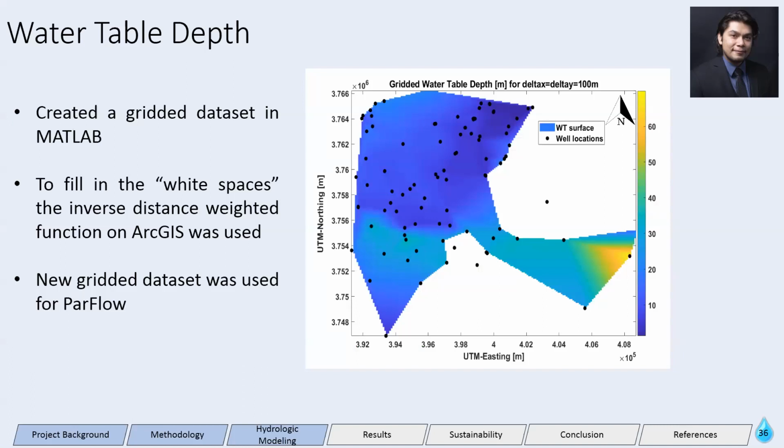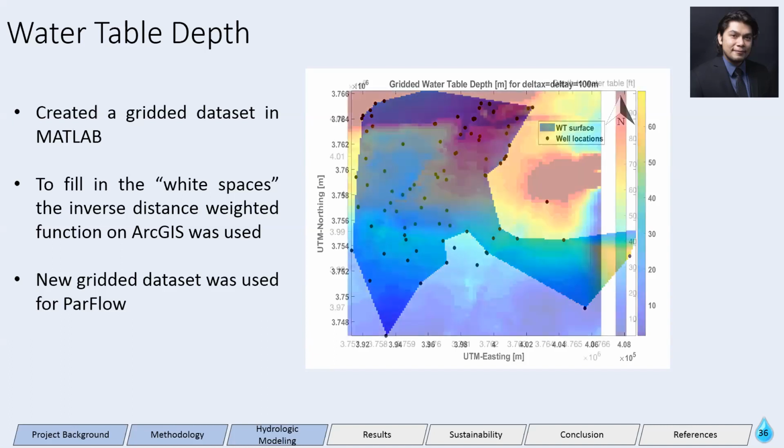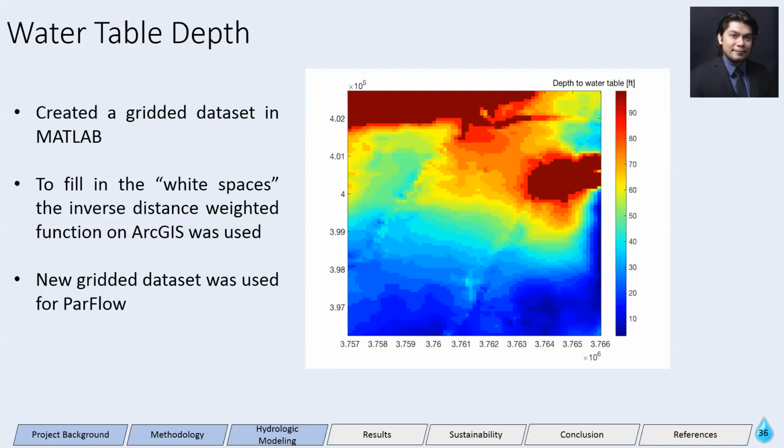After assigning a value to each well, a data file was created where latitude, longitude, and average head values were stored in it. A script was then written in MATLAB for two purposes. One purpose of the script was to convert the latitude and longitude into UTM coordinates, our x and y. The other purpose was to create a gridded file where well locations and their respective water table depth were in the right locations, as shown to the right. The gridded data was then sent to ArcGIS, where we interpolated between the wells using the inverse distance weighted function. The new grid was then used in ParFlow.